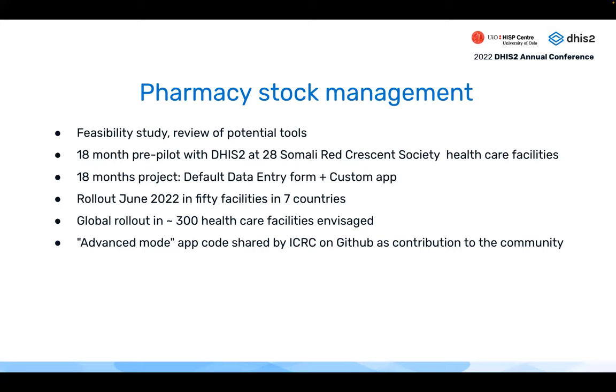That was used with a default data entry form. It was not integrated. That was just to demonstrate the feasibility of using DHIS2. So the rollout went technically live last week and actually started yesterday. It's planned in 50 facilities in 7 countries to start with, and hopefully will expand. It is envisaged to be used in 300 facilities around the world, only those facilities that are supported with medical supplies by the Red Cross.